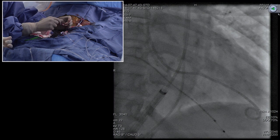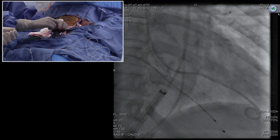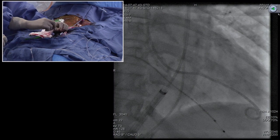We'll go in. Yeah. So now we have the Confida wire. Yeah, this is the Confida wire, in the apex.